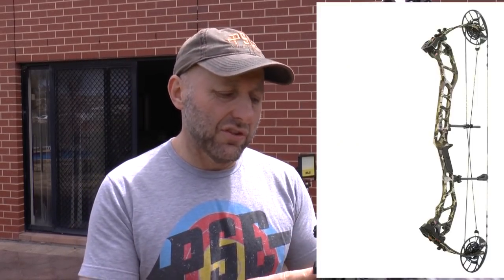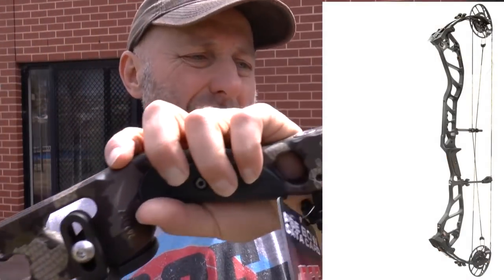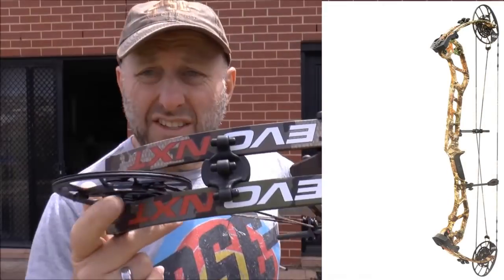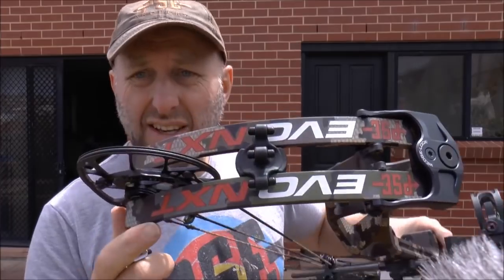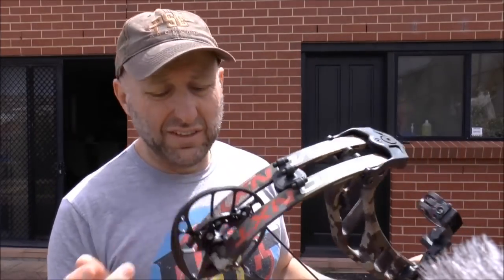Colors that it comes in. The Next 33, this is a fusion dipped, and I'm going to say PSE have improved their fusion process. It's a nice matte finish. Greatly improved. Some people have said things about the graphics on the limbs on the Evoke, on the PSEs. You can see the colors. Some people say they should be camo or a different thing. That's purely aesthetics, whether you like the look of it or not. Animals are colorblind, and I take the point that maybe PSE could do something different with the graphics on the limbs. It's just personal opinion whether you like it or not.